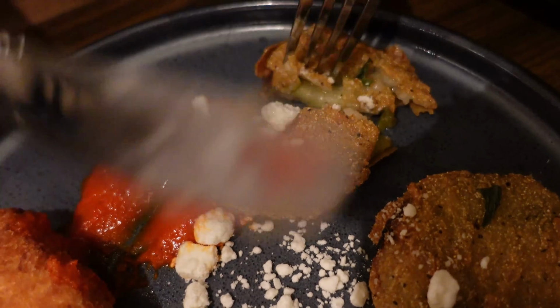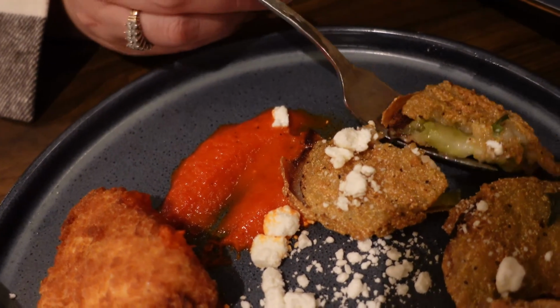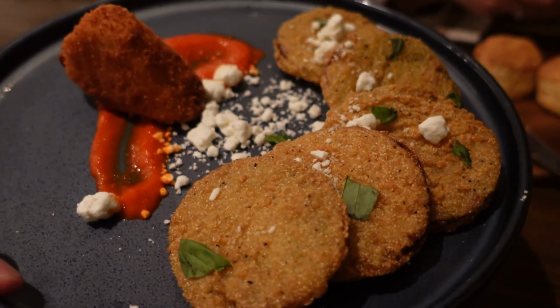I don't know how you're going to feel about this, Sam, because I know you're not an adventurous eater, but she said this is one of the better ones. I like fried green tomatoes, though. You didn't even put any of the sauce on it. I'm going to try it without it first.